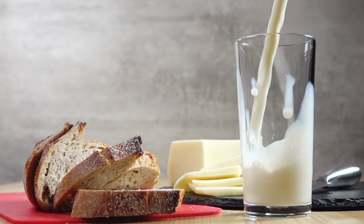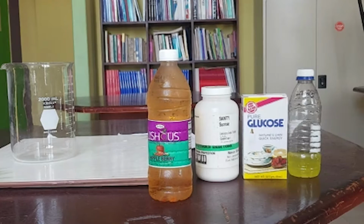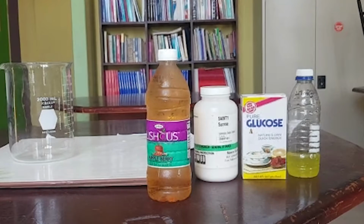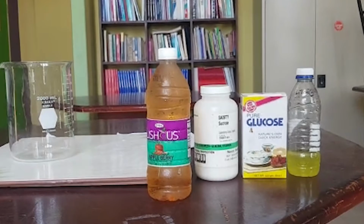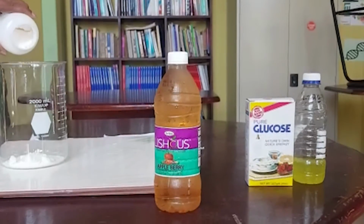In this experiment, we will be assessing the fermentation process used to make wine. Specifically, we will be making apple wine. The apparatus for this experiment include apple juice, yeast, glucose, sugar, and a sealed container to facilitate the fermentation process.